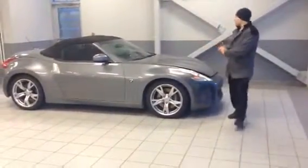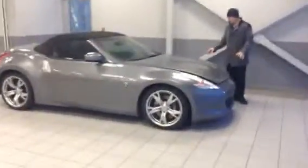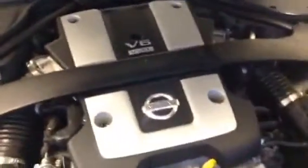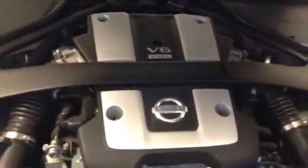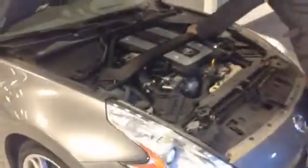So here is the really awesome 2012 Nissan 370Z. This thing's in really good shape, nice soft top. Let's come under the hood here quick. So we have a 3.7 liter V6 engine, very, very powerful. Very easy access to your main maintenance components here, your dipstick, your rad, power steering, your brake fluids in the back, and your batteries over there in the back as well. So you have a cross member here to keep it stiff.